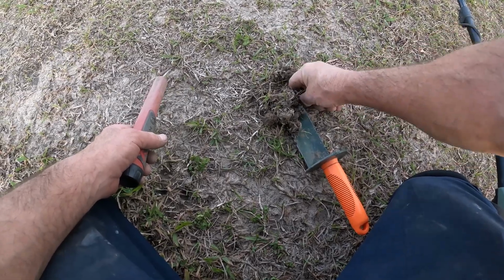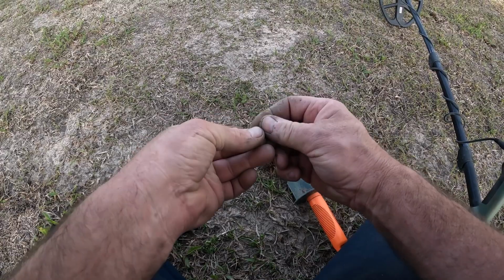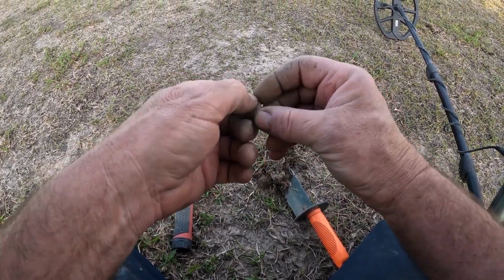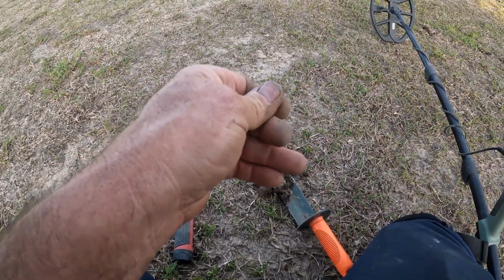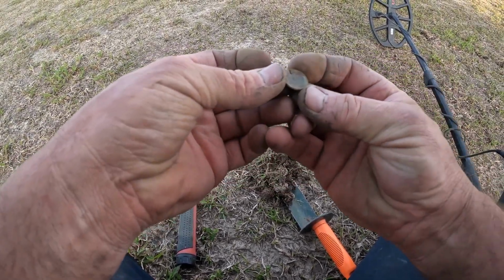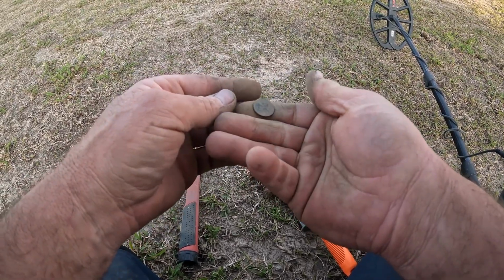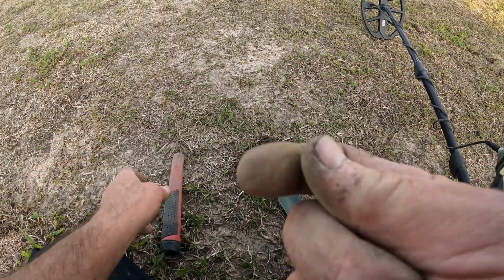Oh, no, it's not a quarter. It's actually a dime. And a dime, as small as it is, rings up almost in the quarter range. It's off by a couple of numbers. Yep. But it's a nice little Roosevelt dime. Can't see the year. But I got a rock tumbler. I get enough change, I'll clean it up. Yeah, see it there. There you go.